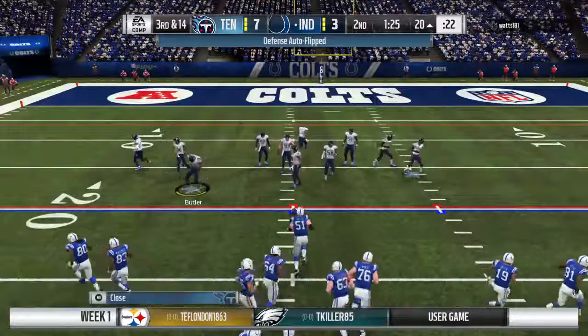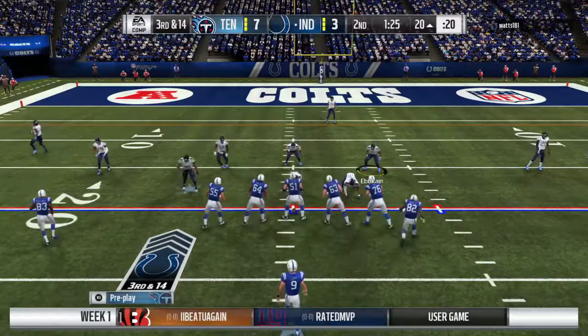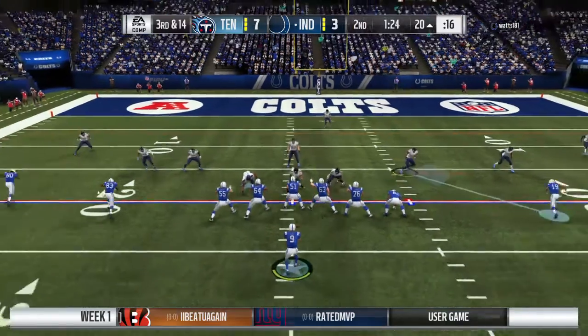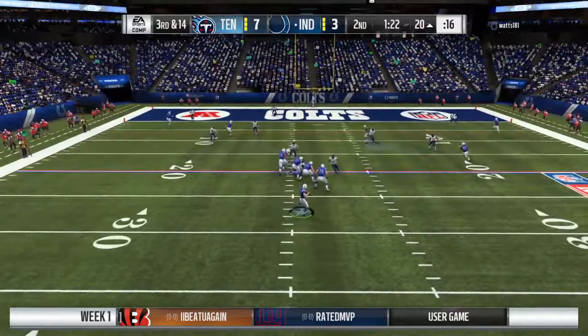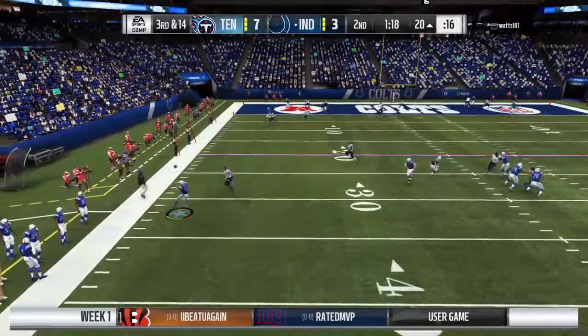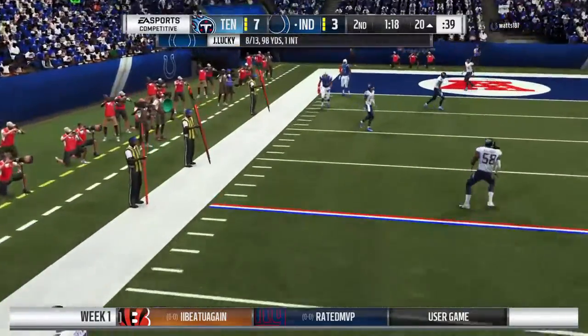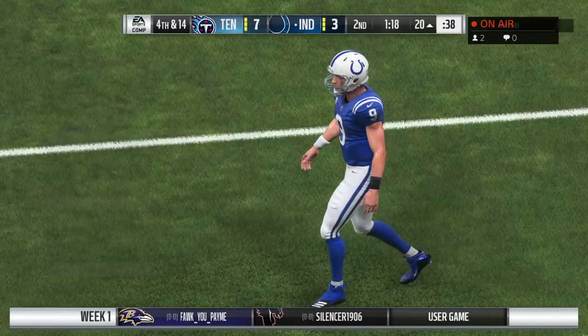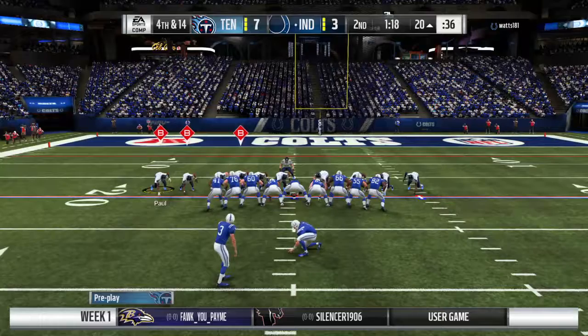The Colts on 3rd down. They've hit it 50%, 3 of 6 to this point. This is 3rd and 14. They'll look to throw here. Forced out to his left. And probably the wise decision there. No one open. He just throws it away. And that keeps the field goal on the table as it's 4th down.